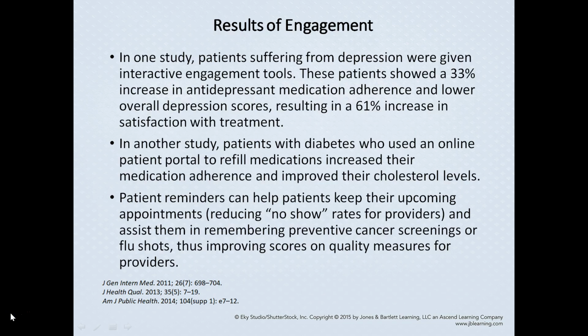In one study, patients suffering from depression were given interactive engagement tools. These patients showed a 33% increase in antidepressant medication adherence and lower overall depression scores, resulting in a 61% increase in satisfaction with treatment. In another study, patients with diabetes who used an online patient portal to refill medications increased their medication adherence and improved their cholesterol levels.